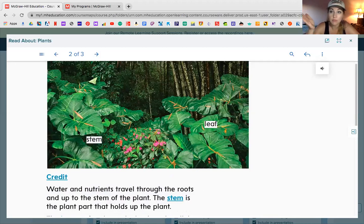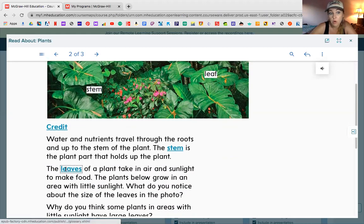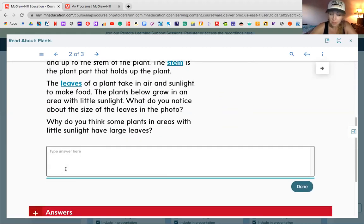What does a leaf do? A leaf is in charge of collecting the sunlight. So if a leaf is bigger, then it's probably going to collect as much sunlight as it can. So maybe that's why it has a lot more larger leaves, to ensure that it has enough time or a lot of area to collect food.